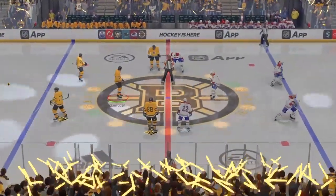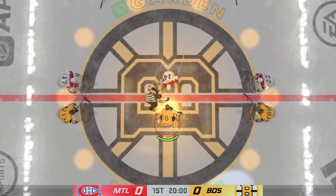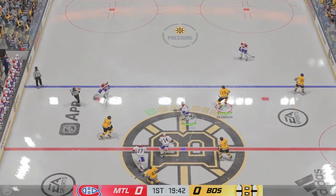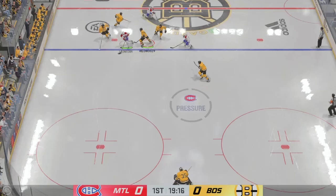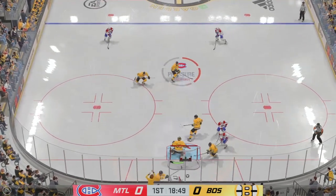Much history here. Centers are lined up, official ready to drop the puck. The Bruins are going to start with the puck after taking the opening draw. Great heads-up play in the neutral zone by Caulfield. Here's a shot! Off the mask!